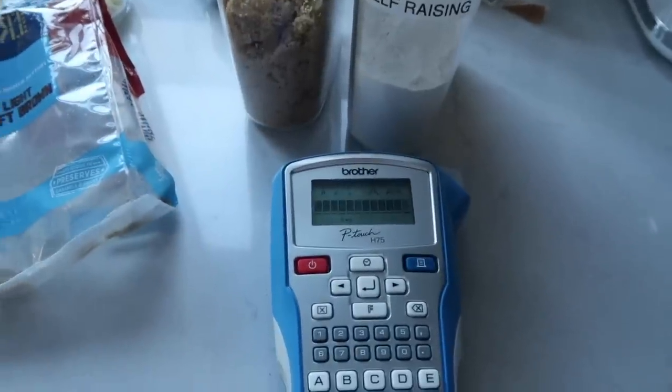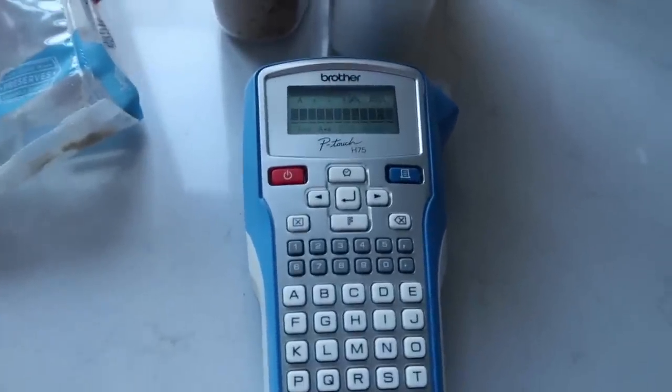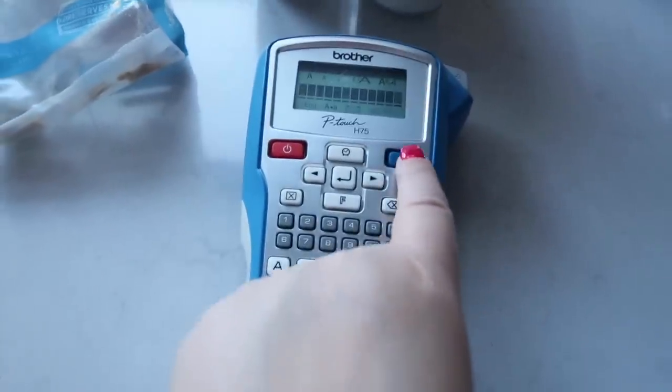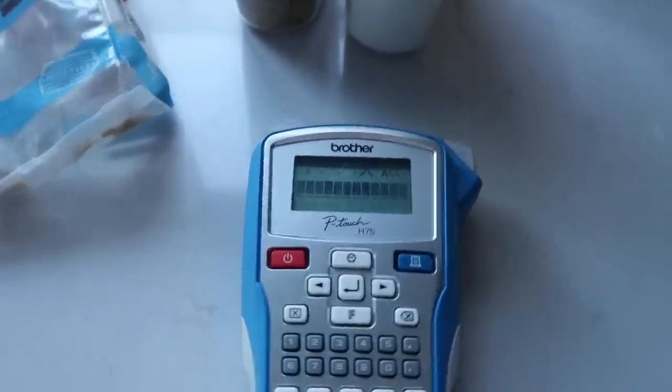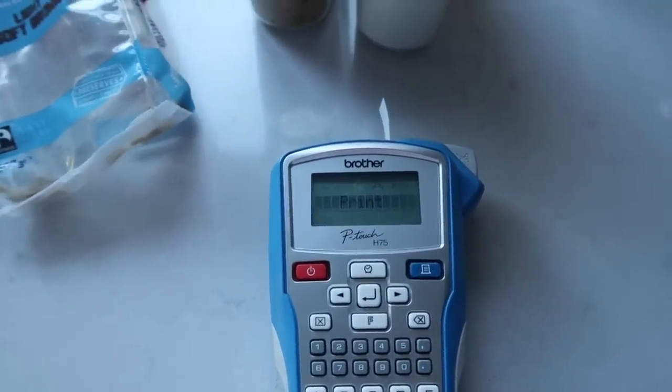You can hear the dog just clackering around. There's loads on Amazon. I'll link one below, but they're all pretty much the same. So you just type in what you want, and then it just comes out really simply, and then you can label to your heart's desire.